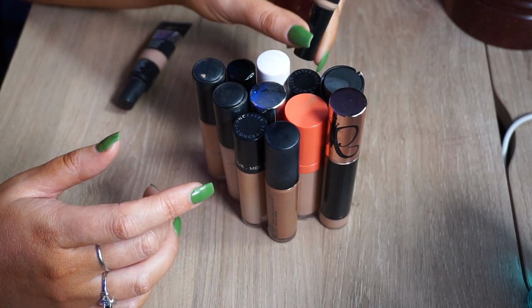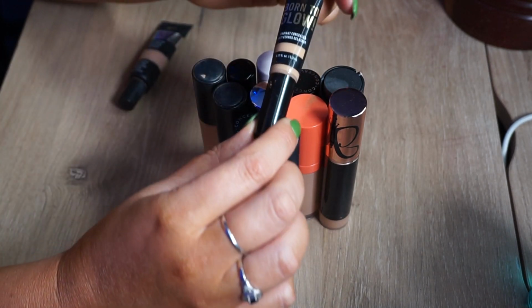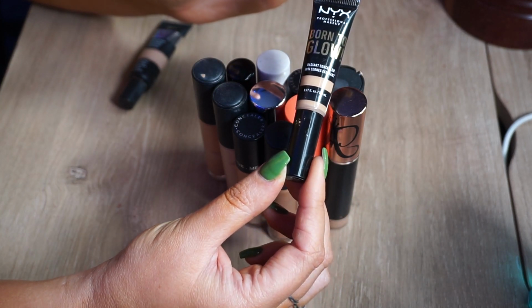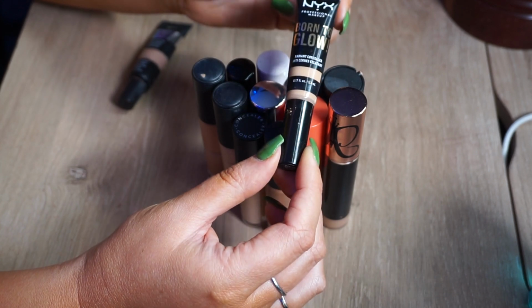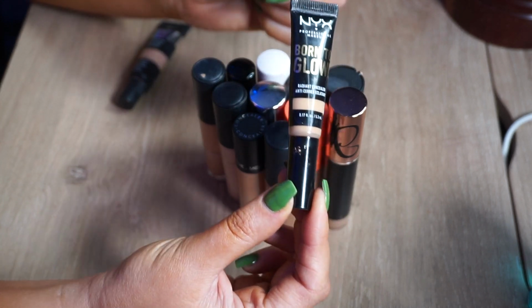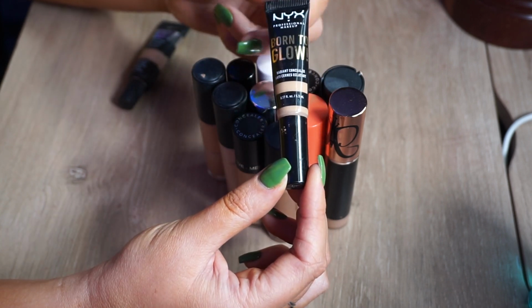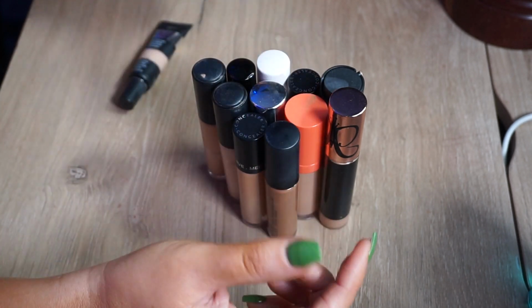This NYX Born to Glow concealer, whoops, I'm pretty sure is not going to be available anymore. I can't find it anywhere online. I'm almost out of it actually. I feel like I only have a few uses left. Very sad that it seems like NYX is discontinuing this line, but if it comes back, I'll definitely buy more.